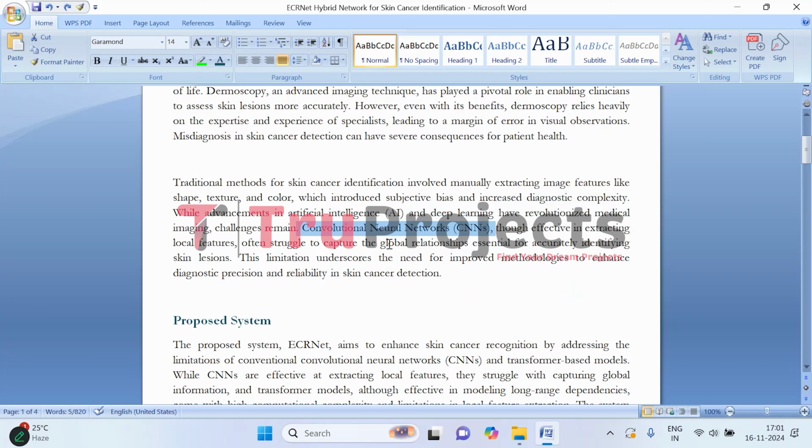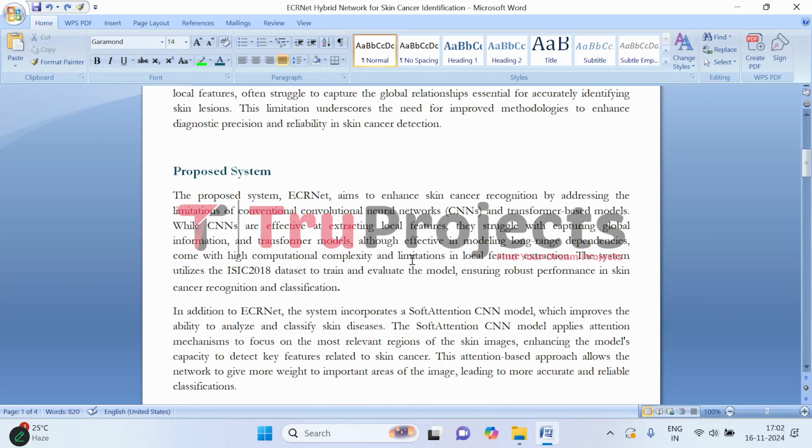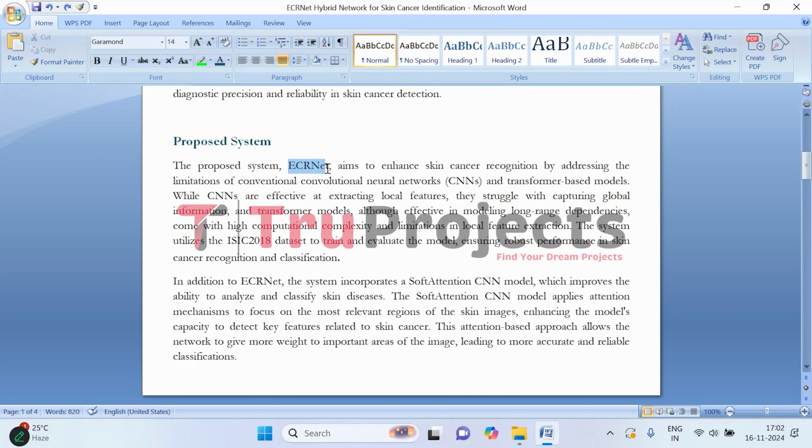To accurately identify skin cancer, it is not just about looking at small local details, but also understanding how these details relate to the larger context of the lesion. Things like overall shape, size, and how it fits with the surrounding skin. This is where current methods still fall short. That is why we need to find better ways to improve the accuracy and make skin cancer detection more reliable. So, in this system, we are proposing a model called ECRNet.